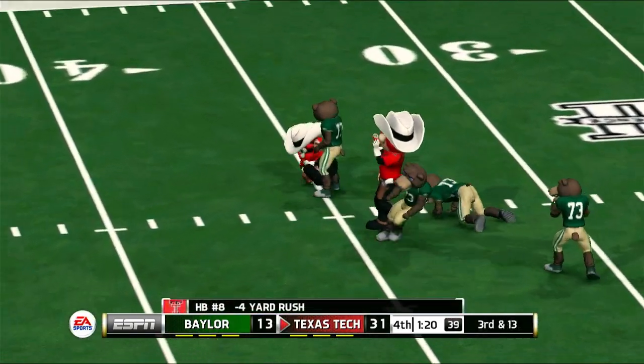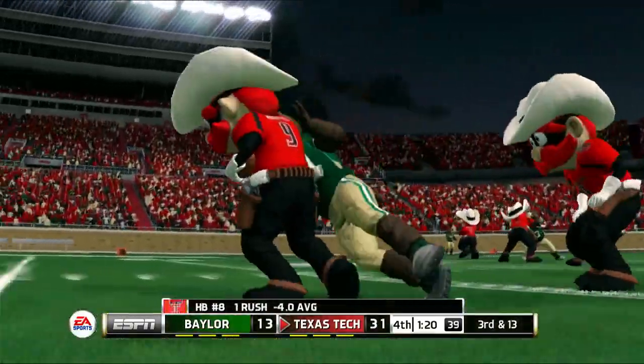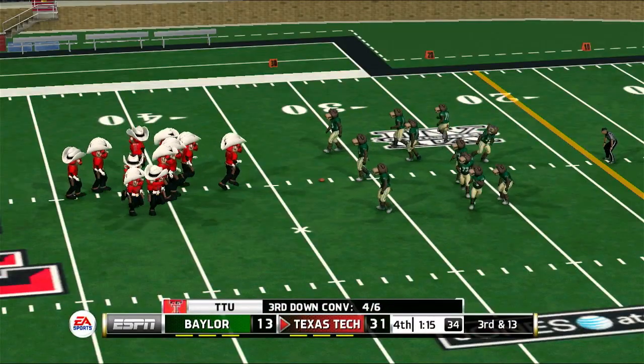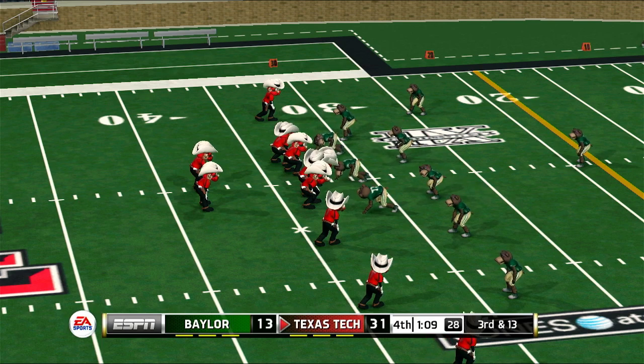On the ground, he won't get back to the line. That is a loss of 4 yards. That'll make it third and 13. Third down, and they need to get it to the 19. Just over a minute left.